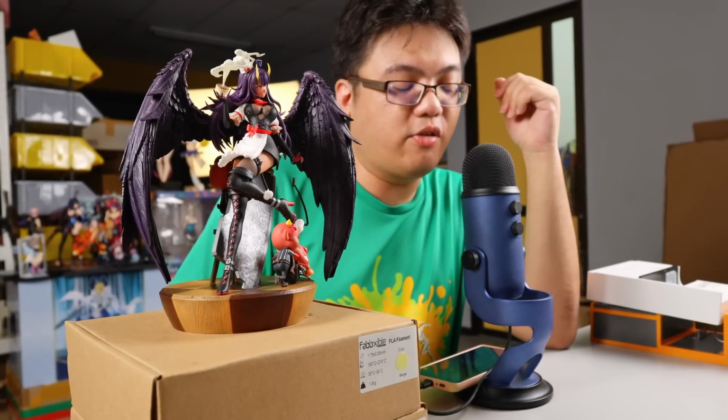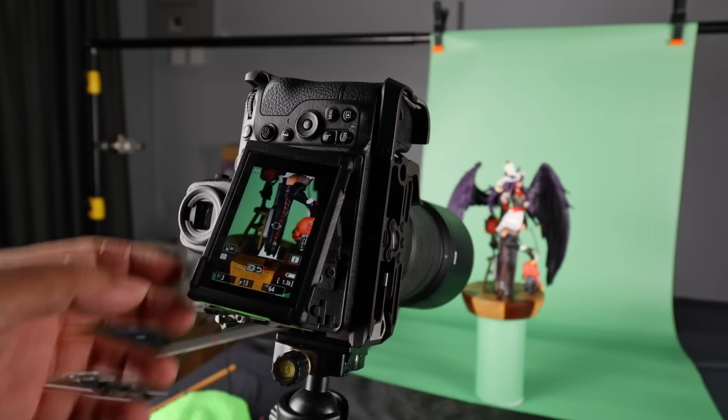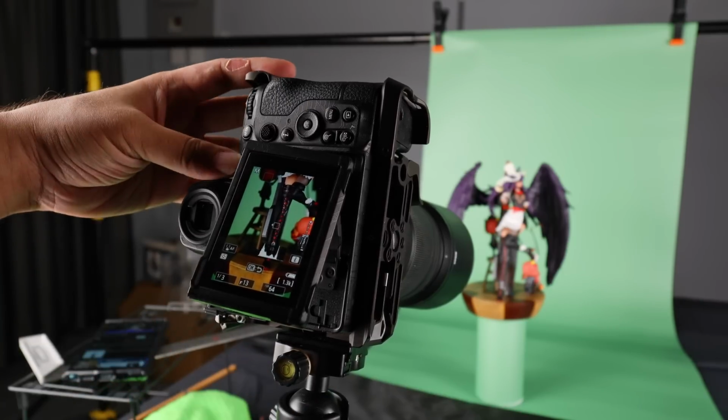It feels like it is way too early to photograph this figure. This figure is not even close to being ready yet, but I did the very best I could as the photographer over here. So I had to do green screen photography, yeah, plain green screen, so that they can swap out the background to some other color whenever they want.